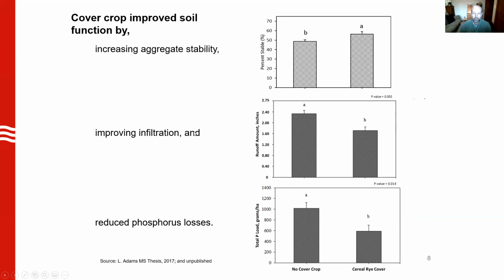And so that infiltration improvement due to the cover crop reduced phosphorus losses as a whole. Here we're looking at the data aggregated for all three simulations, so this would be like the annual effect, if you will. What we see here then is that cover crop can be quite effective in improving health properties of the soil and also improving water quality. But is this the case all the time?